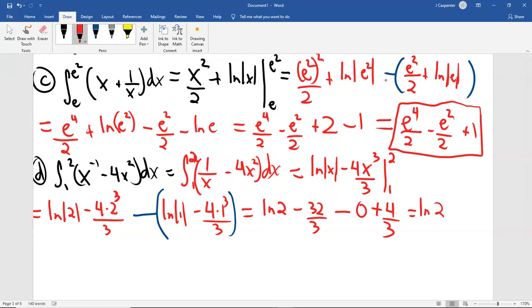Negative 32 over 3 plus 4 over 3, they have an LCD. Negative 32 plus 4 is negative 28. That's a minus 28 over 3. You don't need to write the minus 0. So that's it. You can't do anything else with that. That is the exact analytic answer.